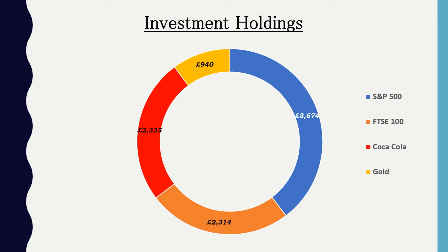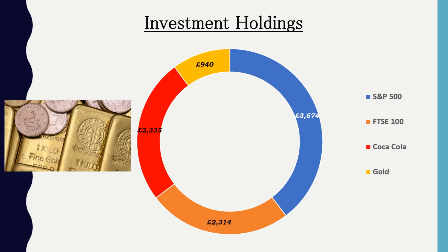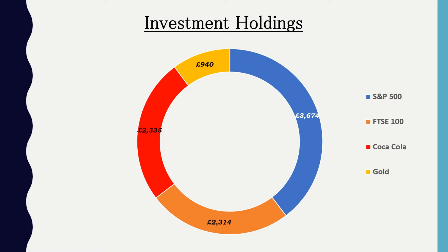I also have a holding in gold. It is a small portion of my investment portfolio, but you should definitely be invested in precious metals. Now, the large majority of my investment holding is invested in either an index fund or an ETF. This is something that I highly recommend that people do, especially for beginners.